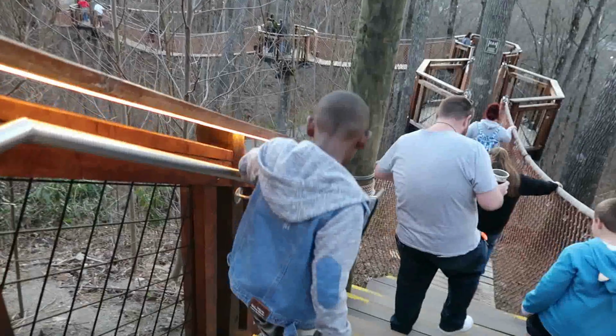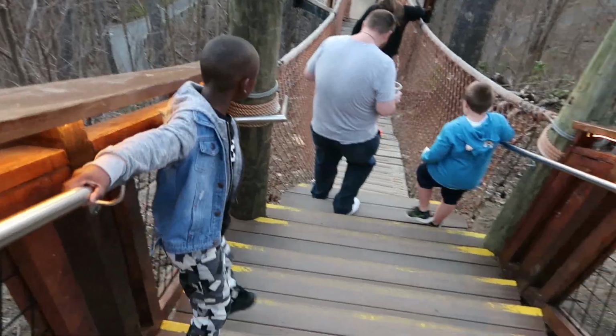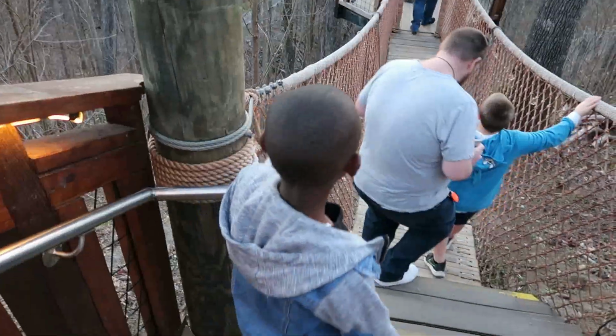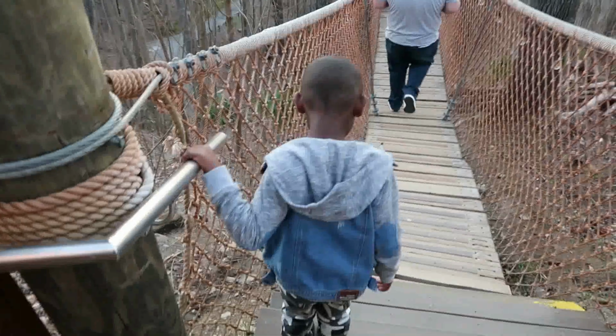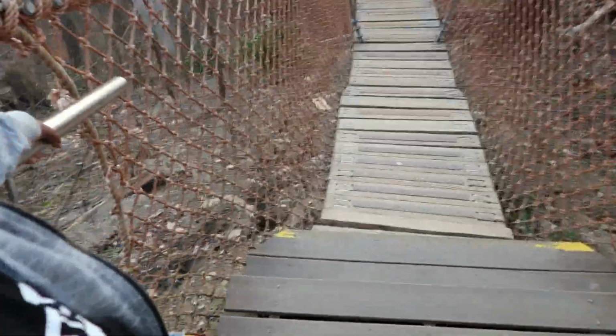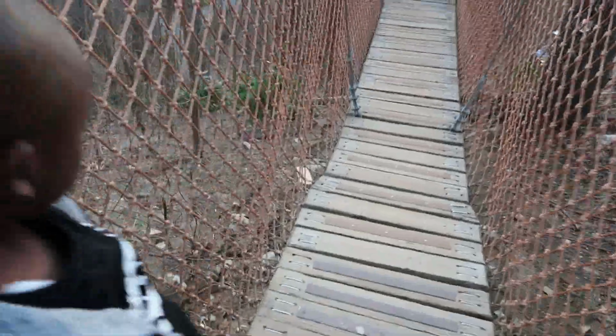Right, so right now we are walking one of the longest bridges out there, you guys. This was cool and fun. Now, don't confuse this bridge with the Skywalk Bridge. That one is more so for adults. This one is more so kid friendly. Nevertheless, you still have to be cautious and careful because we were pretty high up. I know it doesn't seem like it. My camera is not doing it any justice, but we were super high.